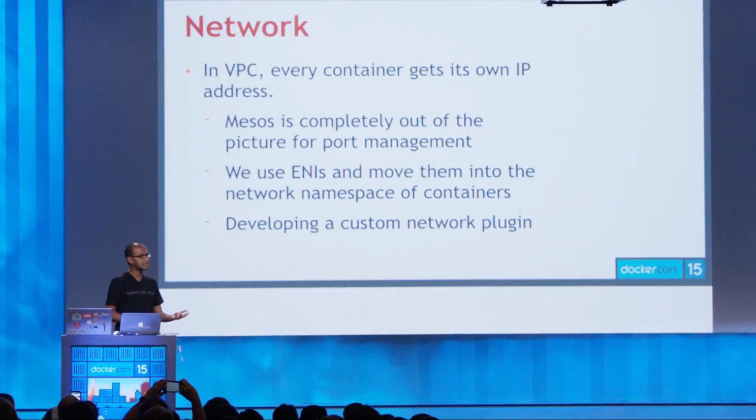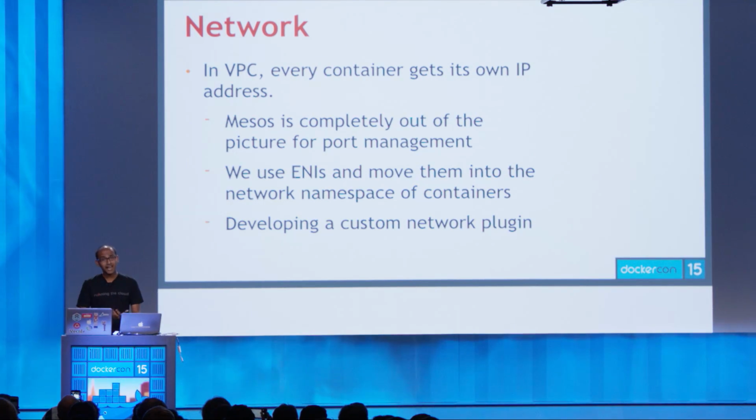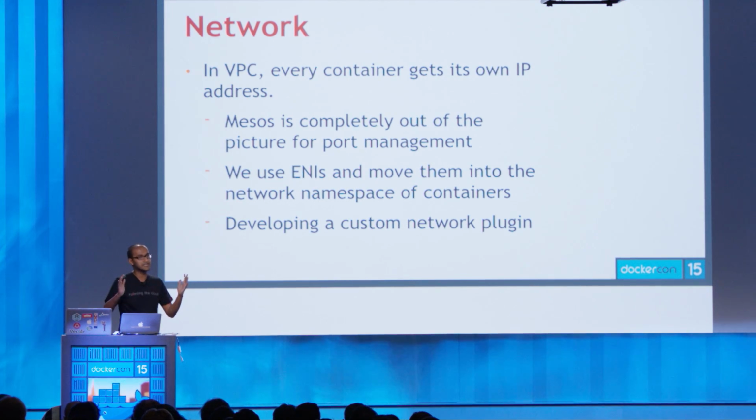In VPC, what we do is every container gets its own IP address, and we are taking advantage of the new network plugin that Docker has. I don't think they have landed it on a release yet. It's still on master. I think the code is merged into master now. So we are using that to create a remote network plugin, which will basically allow us to take charge of setting up the networking for the container. So Docker doesn't set up networking on its own anymore.